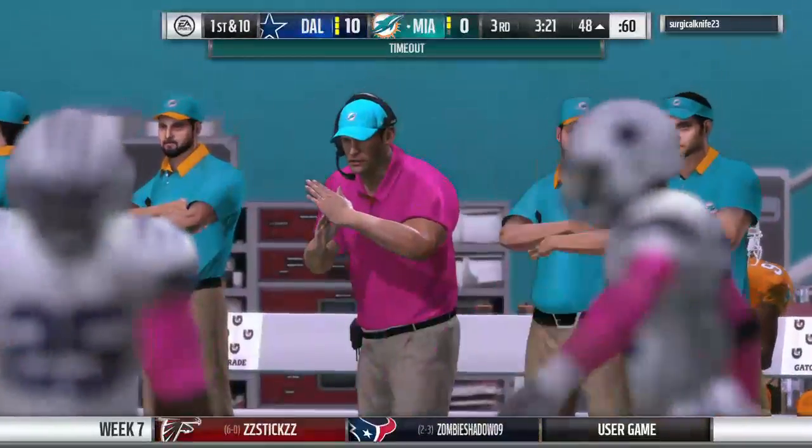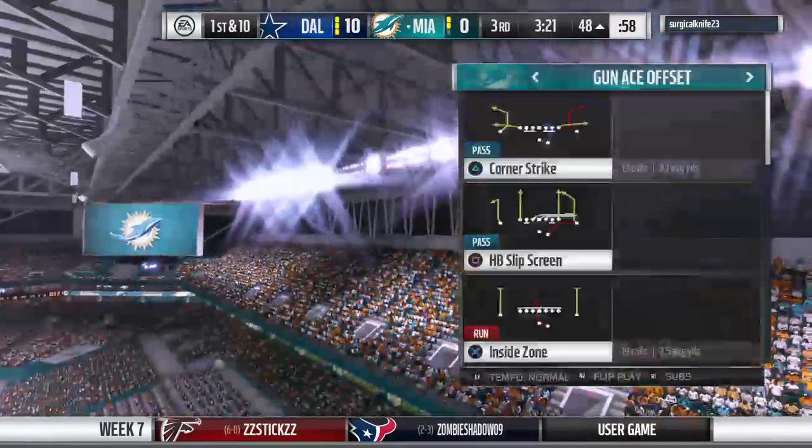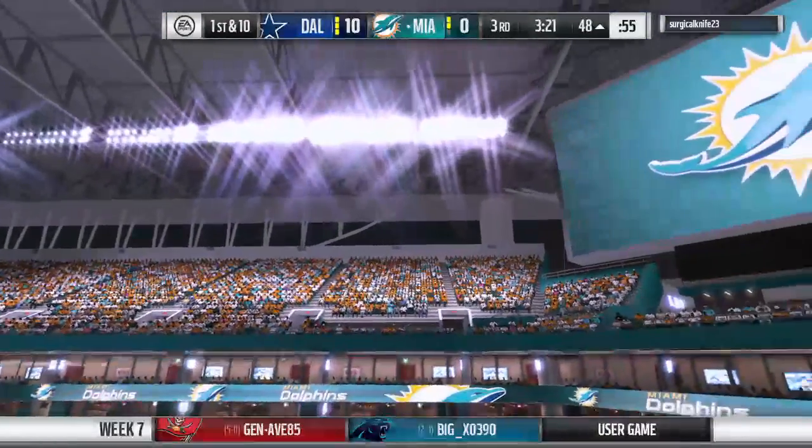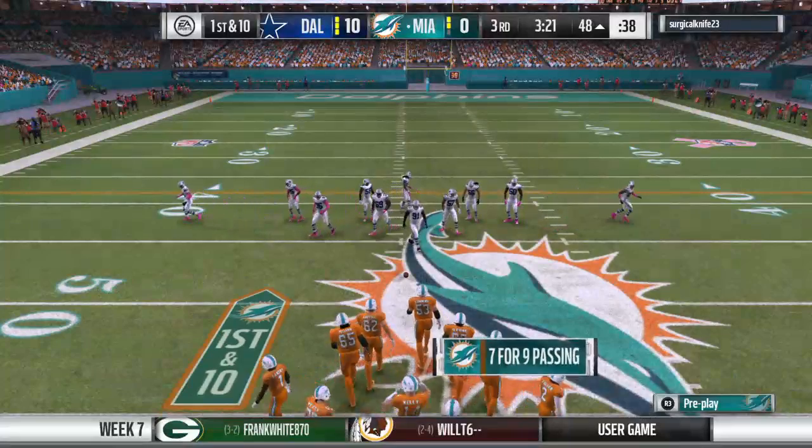Now hold everything here. We're going to get a timeout by the offense. It's just their first, so 2 remaining as they burn one here in this third quarter. Double tight, guys, double tight.